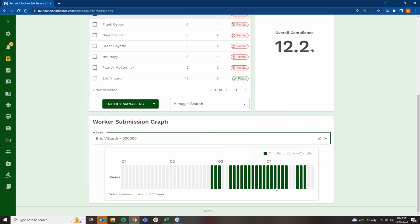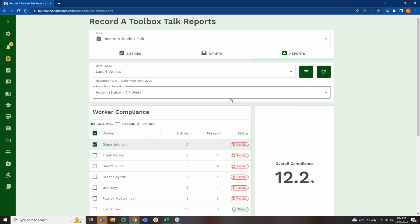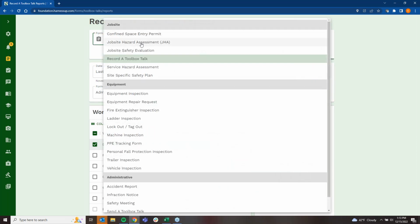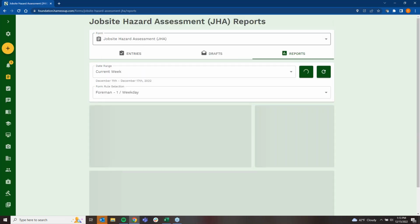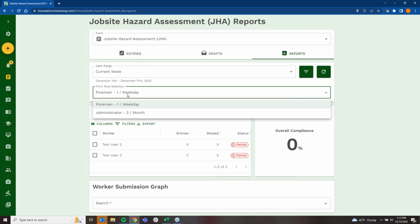You can go ahead and review how frequently they've submitted it and go through the process like this on an individual basis as well. So now I show you guys this reporting functionality. This is the toolbox talk area. We can use this for everything, and I'll show you guys maybe an example of a JHA or some other items as we go. But you can have a different rule as you go.